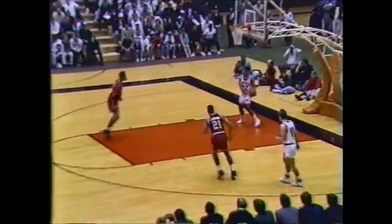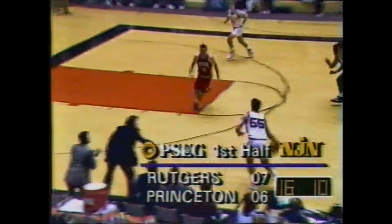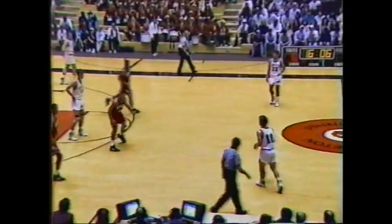There's the lob from Redden to Worthy. Very good look that time by Redden. Rutgers leads for the first time at 7-6. First field goal for Steve Worthy, that junior college transfer from Vincennes College in Indiana. That will help get some of the butterflies out for Rutgers.